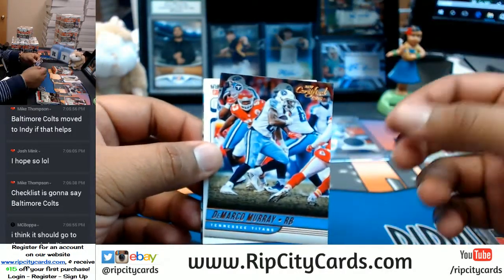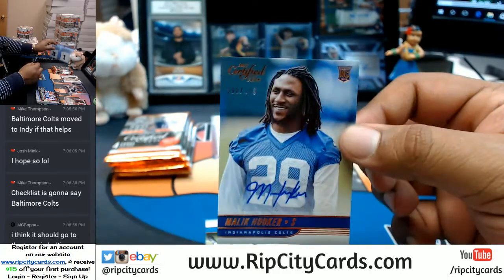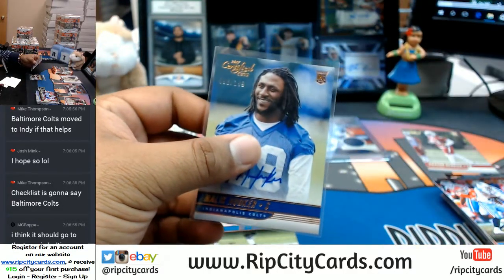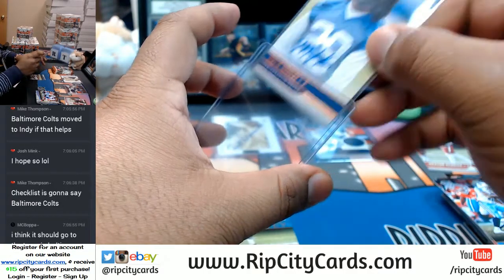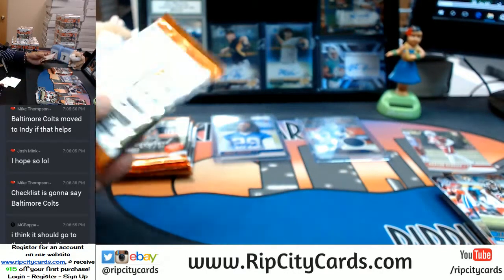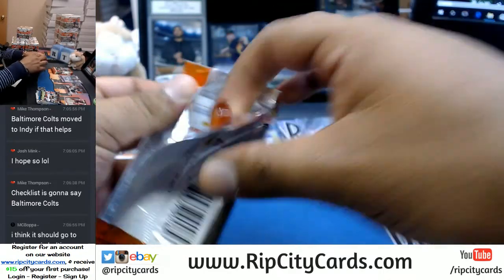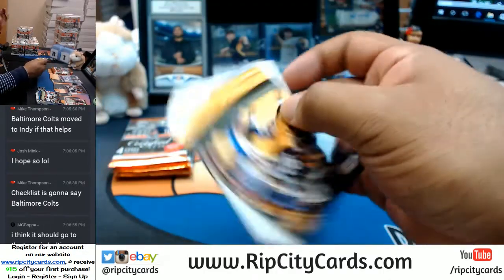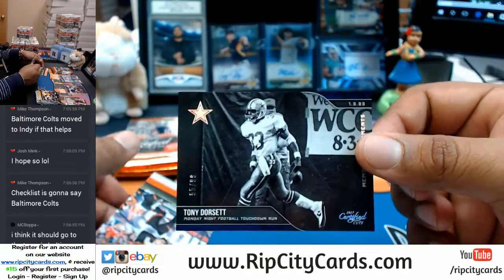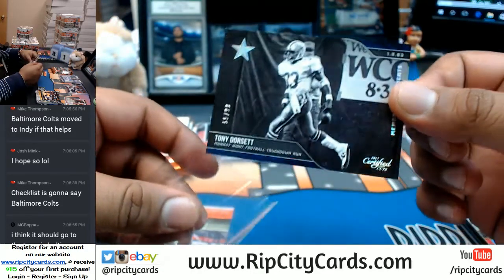Tevin Coleman, Falcons. DeMarco Murray, Titans. A Malik Hooker sticker auto /199 for the Colts. And top load this thing. Jalen Ramsey for the Jags. Harrison, Drew Brees, Tony Dorsett for the Cowboys, number 299. It's a pretty cool looking card. What boy had on Converse?